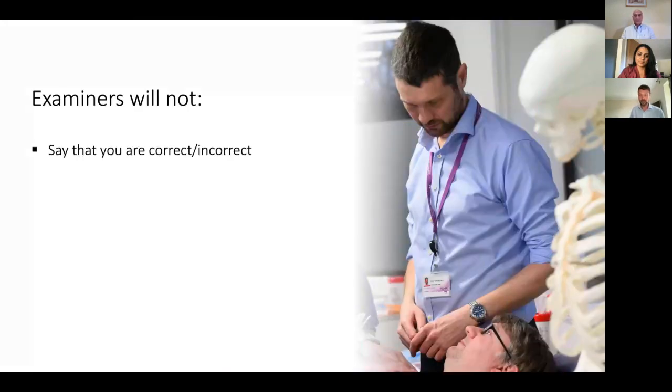And a few points of note, examiners will not say that you're correct or incorrect. So prepare yourself for that. Many, like me, will just say thank you and move to the next question. Examiners will not tell you which answers could be improved. Candidates ask me that, where can I improve? I can't tell you that. I can't say, oh, you didn't do so well on this question.